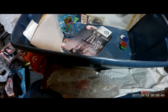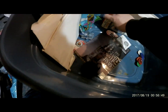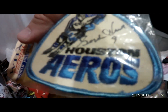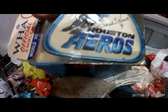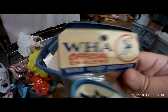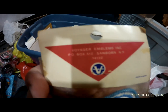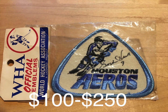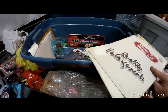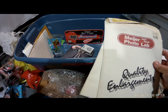Oh, well, this is why it's so sticky and gross. Alright, now this, I did actually see this item before. This is a vintage patch. Houston Aeros. And it's pretty old, you can tell, because it doesn't have a barcode on it. It doesn't have a UPC tag on it, so it must be older. And here's some photos here.